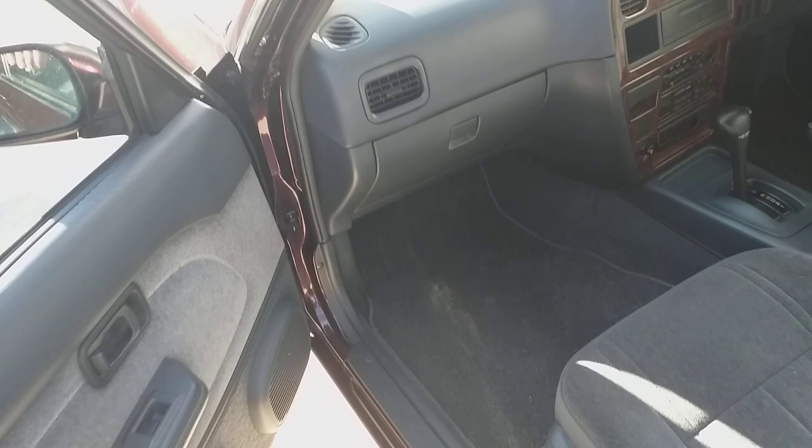Rat's fur grey upholstery. It's got heat, beat, fast glass.